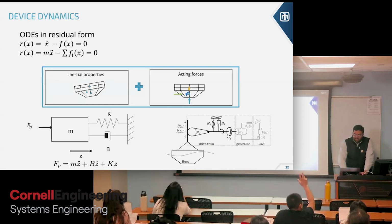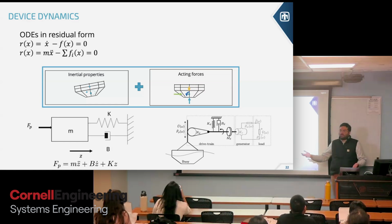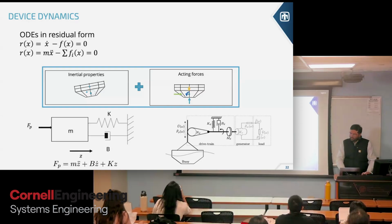I was talking about the residual R of x. Your dynamics are normally expressed using Newton's second law as mass times acceleration equals the sum of forces: your inertial properties plus all the forces acting on your device. In the simplest case, the forces acting on your device are the hydrodynamic forces, so the wave-structure interaction, and the force from your power takeoff, the generator back-propagated to your conversion chain.